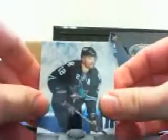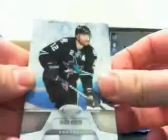Okay, it looks like we got a hit here. Yep, got another hit. Boy, these cards are all upside down. Hold on a second. Okay, go from this way. Yeah, Montana Rice duel, that would have been nice, man.